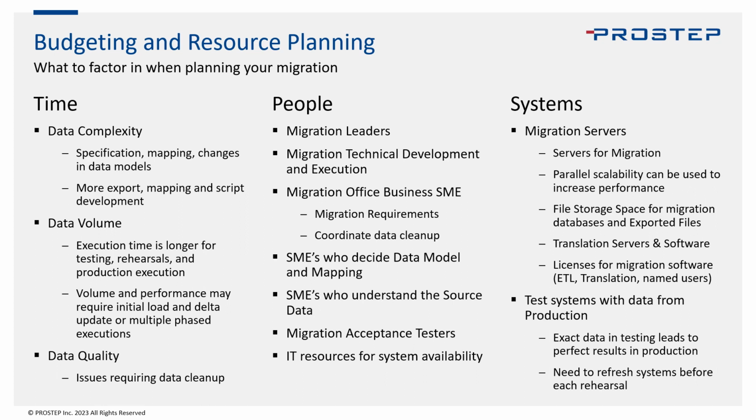And then data quality, and this is issues that might require cleanup during the migration testing. Might identify that there's release data that needs to be cleaned up, and then we have to go back to the engineering to make sure that that's processed correctly. Generally, you don't want migration people changing production data.